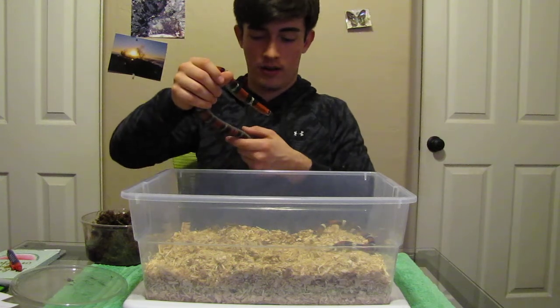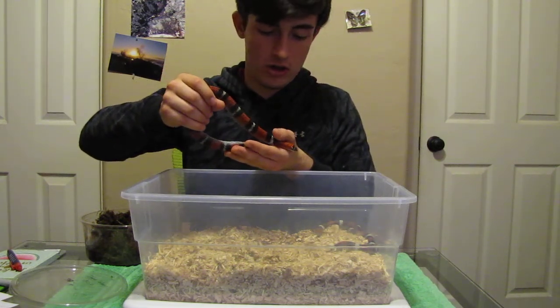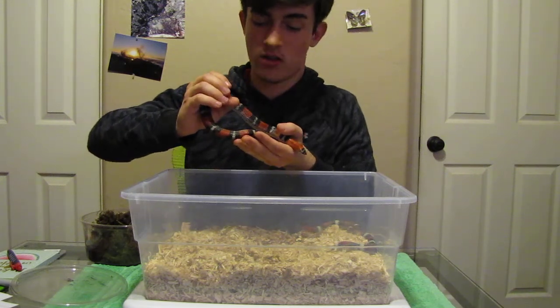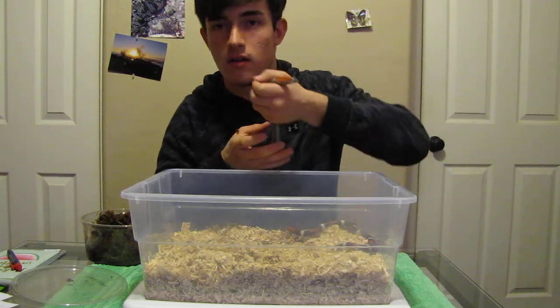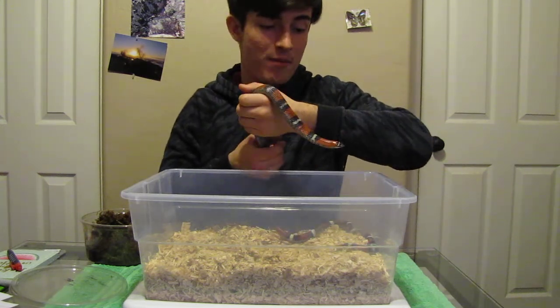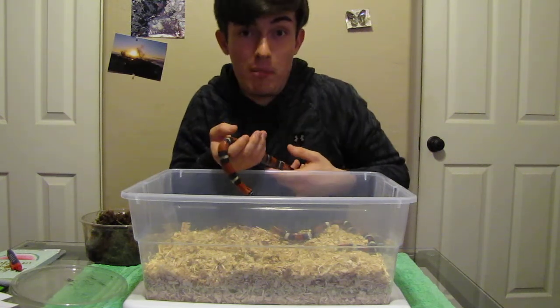But God, she's one of my favorite snakes, because she's so relaxed. She's such a good eater. When any of my Westerns decide they don't want to eat something, she's more than happy to. And I'm very happy about that because, well, I'm breeding her.